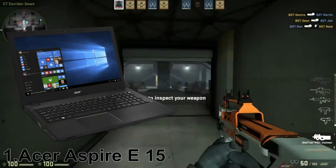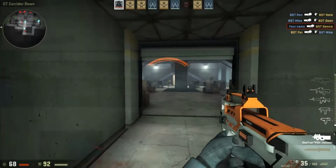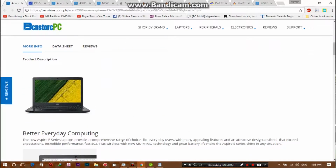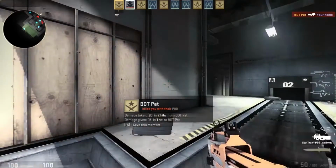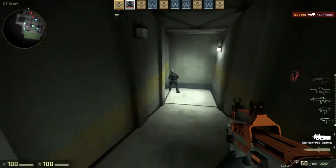First one right here is the Acer Aspire E15. This is one of the basic laptops that has a U processor and an HD 620 GPU with a 256GB SSD. Although this one is priced at around 3,900, you can actually do some basic editing and also basic 3D works. But if you want to aim higher, come along for the ride for number 2.